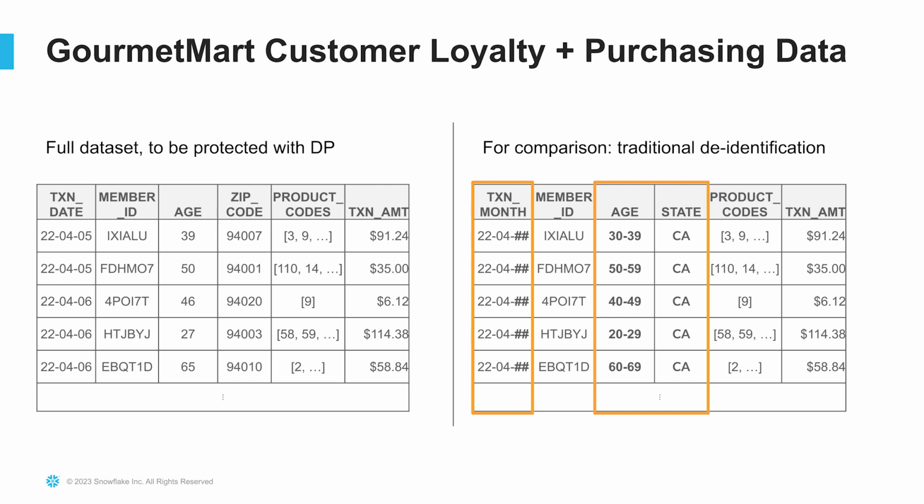For comparison, on the right, we have an example of what you normally see without differential privacy. In this version, fields have been masked or aggregated in an attempt to protect privacy. We won't be querying on this in the demo, but let's keep this one in mind as a point of comparison.